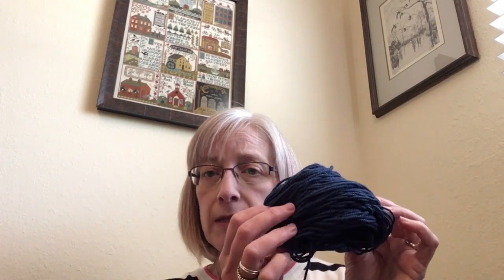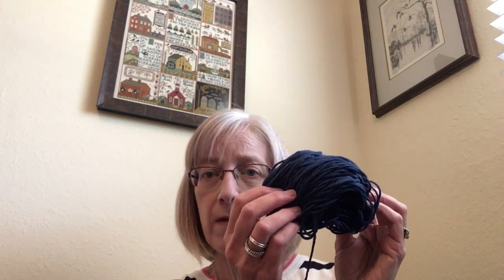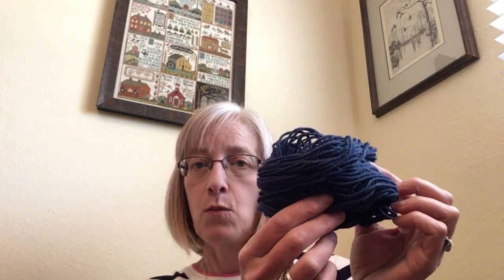So for the yarn, I got 3 skeins of this in a kind of gift swap. This is an 80% merino, 20% alpaca DK weight yarn from Alta, AALTA yarns. Super soft and squishy in this really nice brighter navy blue. It's not quite as black as this navy blue, but it's got a little more brightness to it. I have 3 skeins, and this is the first skein.